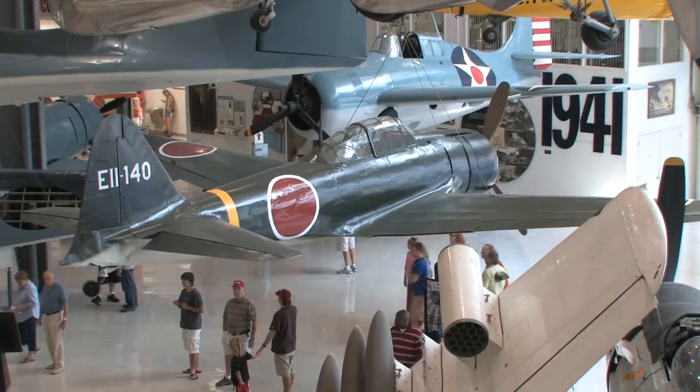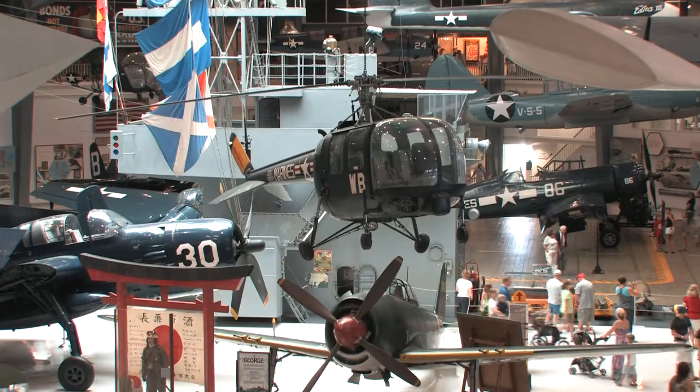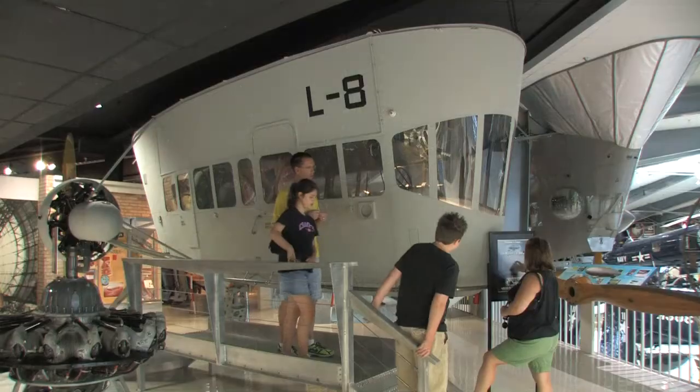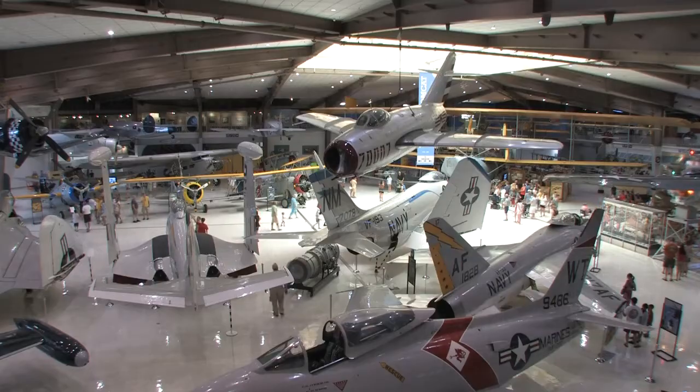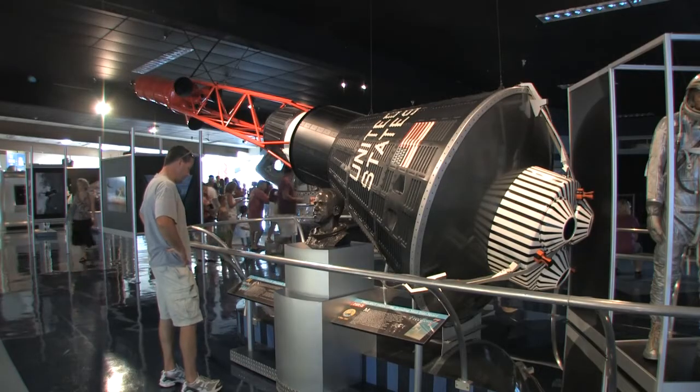From a Japanese Zero to the early helicopters, airships, a Soviet MiG-15 fighter, and even a Mercury and Apollo space capsule.